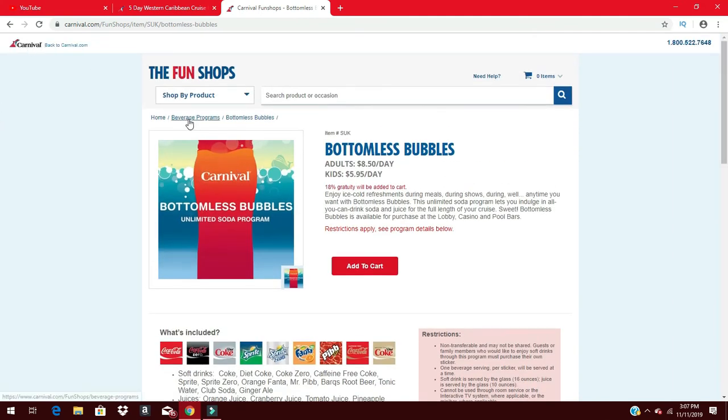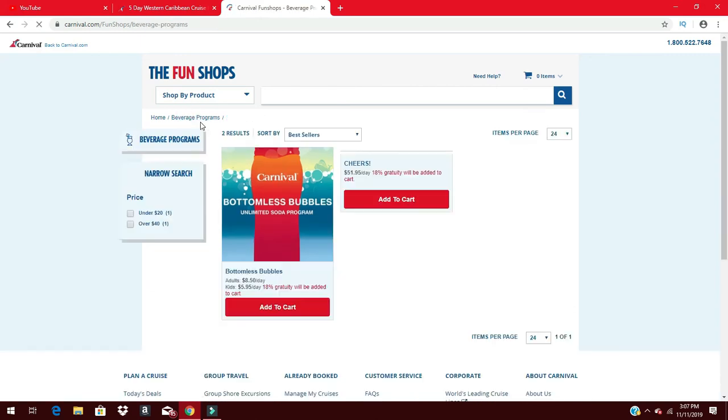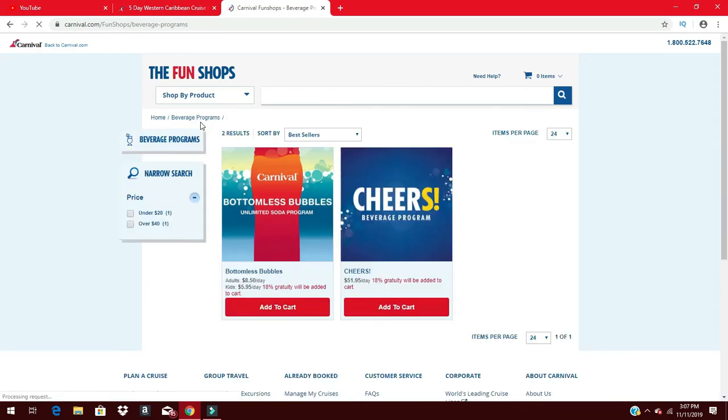Okay, so we're going to go back and go over the other beverage program, which is the Cheers beverage program. This is for mainly adults, and this is $51.95 per day, and 18% gratuity will be added once you purchase this package. So we're going to click here and go over the details of the Cheers beverage program.